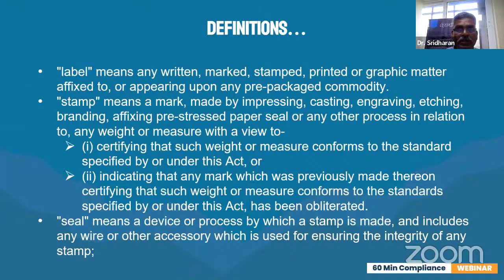The last interesting one is seal. We might have seen the word seal in many places. The general meaning is different, but the Act clearly mentions it as a device or process by which a stamp is made, and includes any wire or other accessory which is used for ensuring the integrity of any stamp.